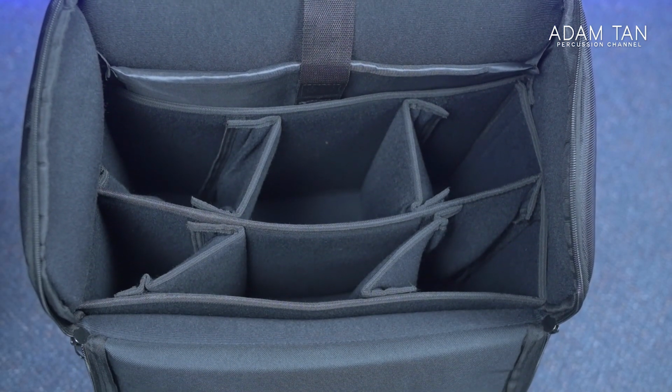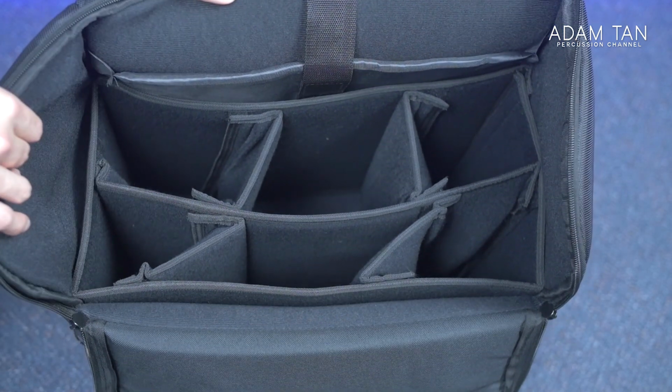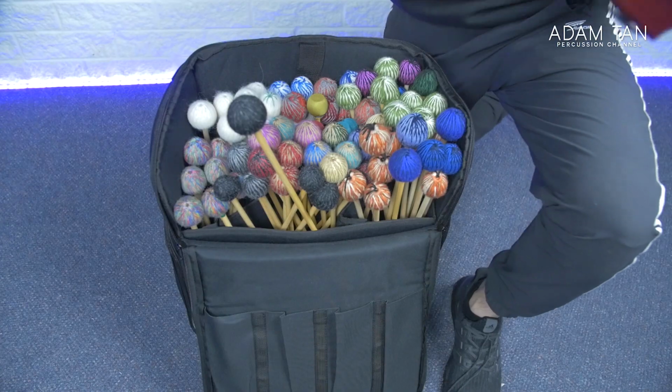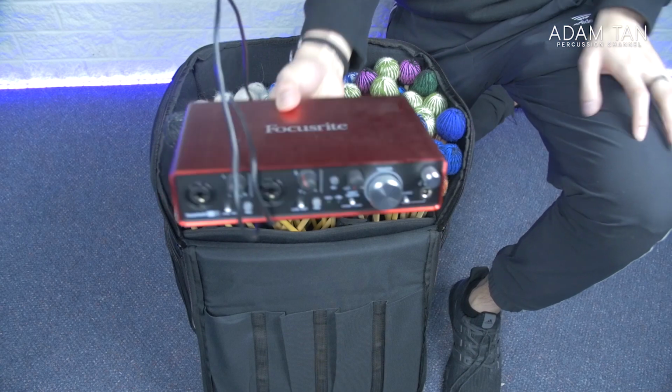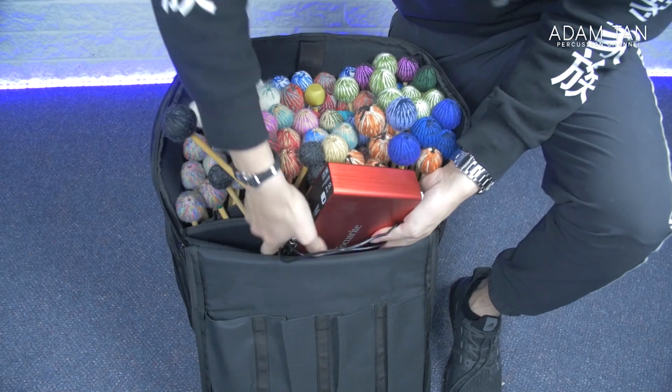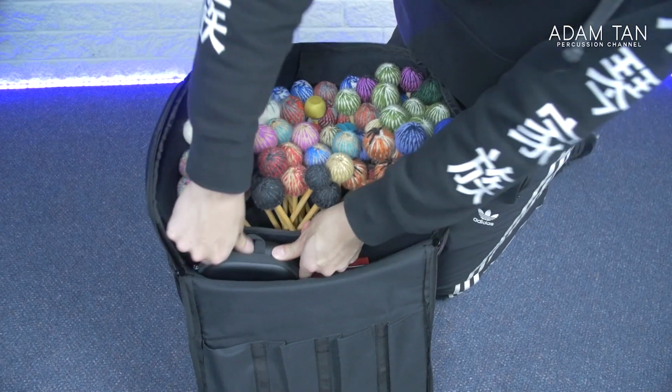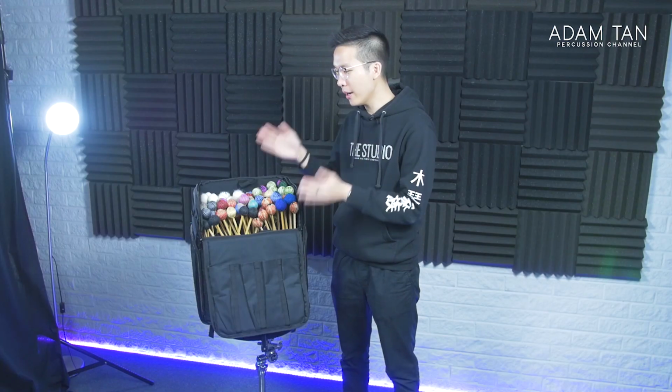And you also have a more stiff pocket towards the front, which can be used for things like a folder or sheet music or an iPad even. Or if you're immature like me, you could fit in an entire Focusrite 2i4 audio interface and a headphones case in this pouch to make it very, very tight and snug. This main compartment is actually one of the strongest selling points of this bag, and it definitely delivers.